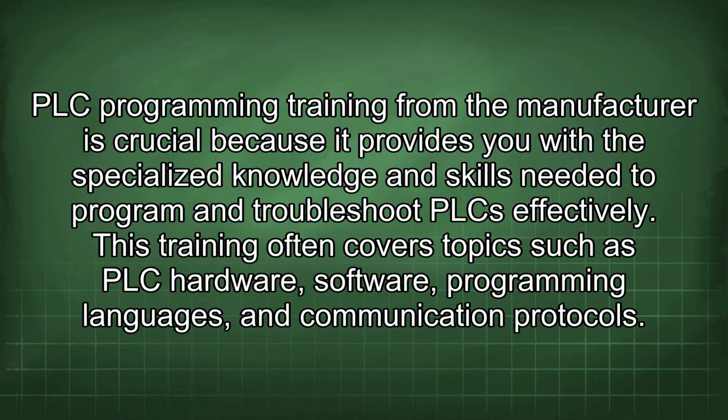PLC programming training from the manufacturer is crucial because it provides you with the specialized knowledge and skills needed to program and troubleshoot PLCs effectively. This training often covers topics such as PLC hardware, software, programming languages, and communication protocols.